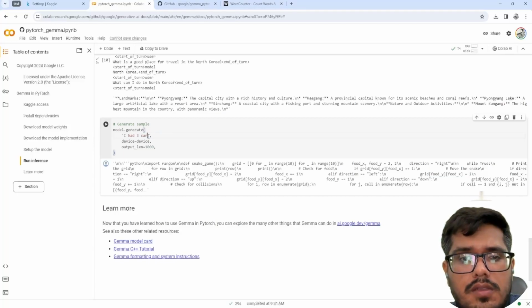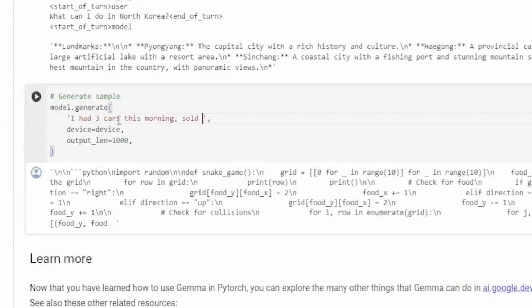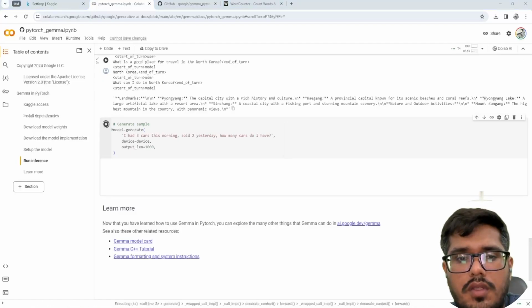Let me add something else as well. And this is a reasoning question that at this point in time only GPT-4 has done well. So: I had 3 cars this morning, sold 2 yesterday.